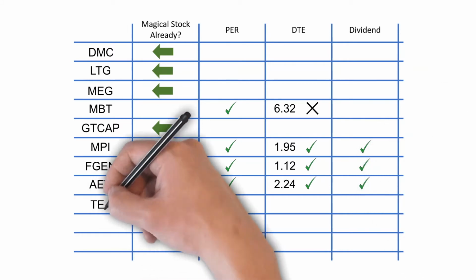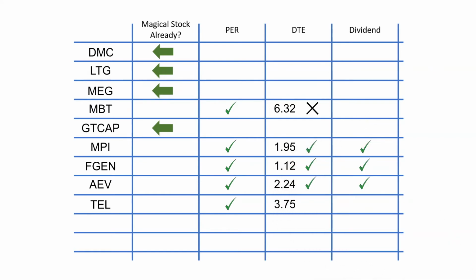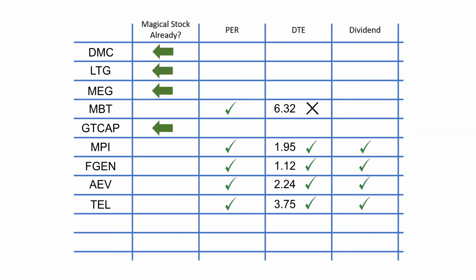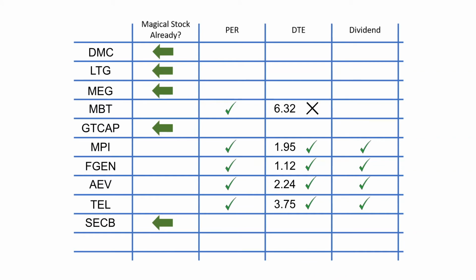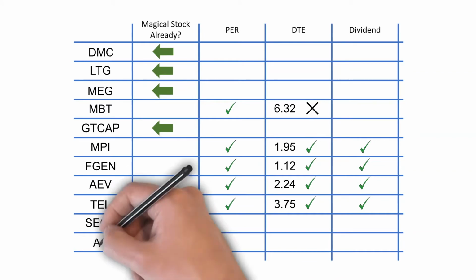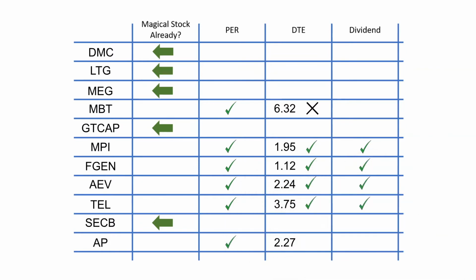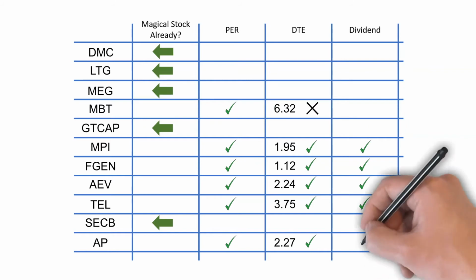Ninth is TEL, having a PER of 11.4 with a DTE equivalent to 3.75 passing our threshold. It paid a 5.75% dividend. The 10th is SECB, which is already listed as our Magical Stock. We will skip buying this stock. 11th place is AP, having a PER of 12.7 with a 2.27 DTE. It passed our threshold. It is a dividend-paying stock.